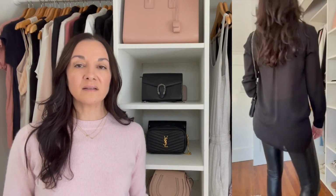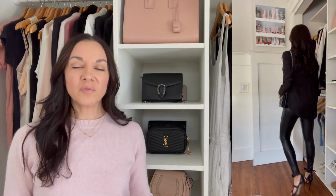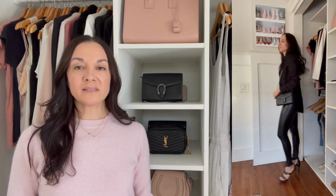So you'll see in this look, I'm wearing head to toe black, but I have different textures. I have this black silk blouse from La Gens, and I'm wearing it with my faux leather leggings and my black leather heels. So there are three different fabrics, which gives this black look more dimension. And the fits are classic. The style is classic. I'm not wearing anything oversized or with extra ruffles or embellishments. It's just very classic, streamlined pieces. So wearing all black head to toe is really on trend right now.